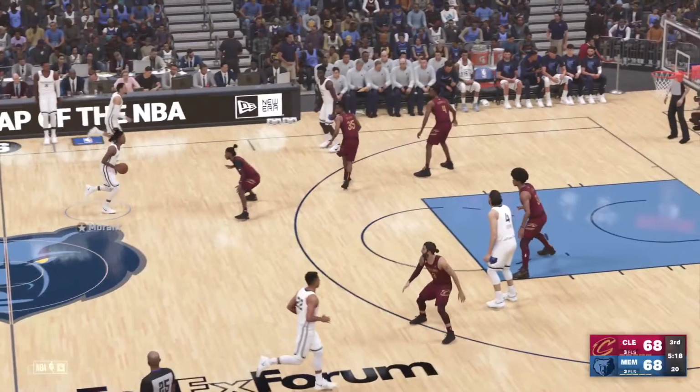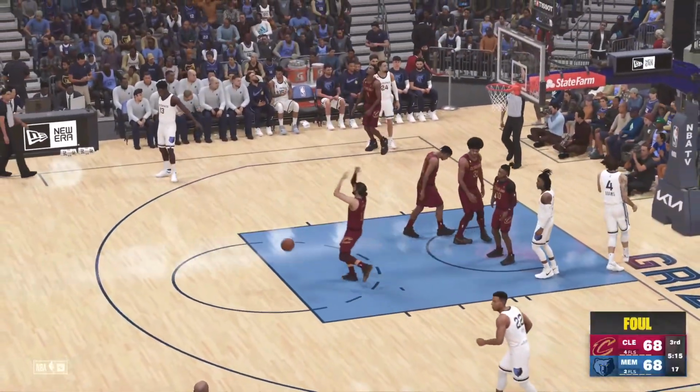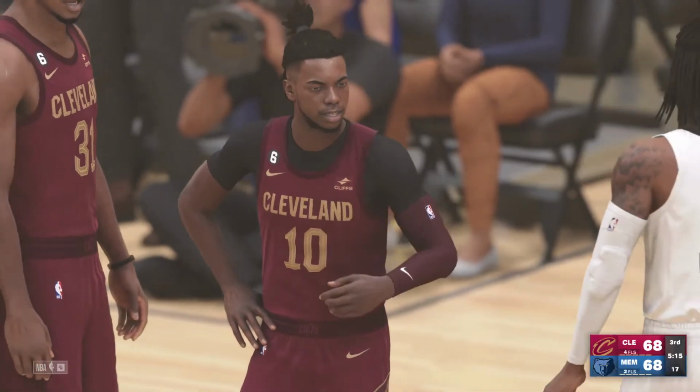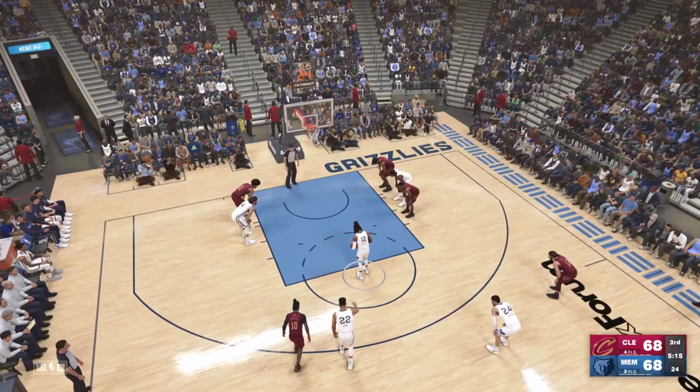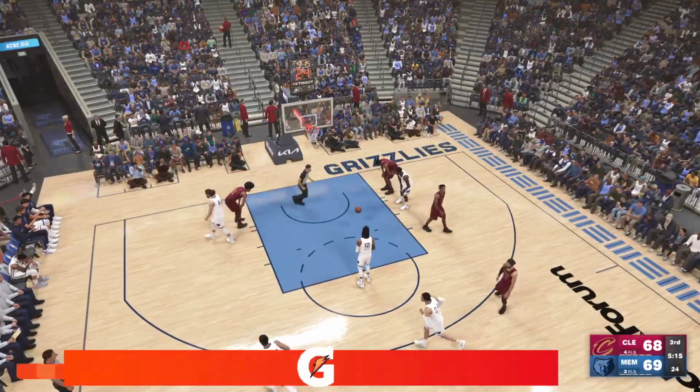It looked like a bad lob pass, but he kind of caught it with one hand and was able to lay it in from underneath. Ja is going to get fouled on the way to the rack by Darius Garland as well. So Ja so aggressive and getting to the bucket here. 16 points, 4 rebounds, making 17 for Morant.